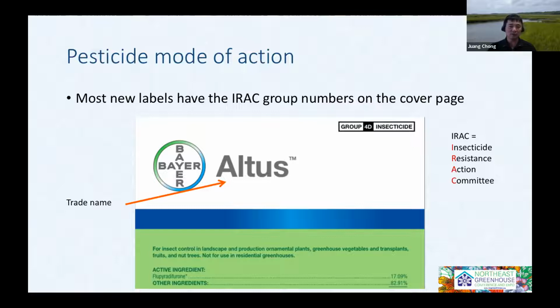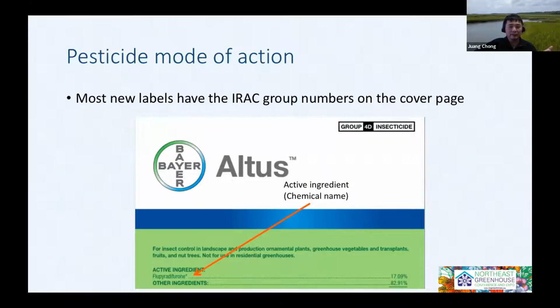So this is a label for Altus, a little bit older label, but I'm just using that as an example. On the label, you see the trade name. The trade name is Altus, in a big, broad font so that you can recognize it. Down here in smaller print is the active ingredient or the chemical name of the insecticide. And up there in the corner, you see a box that says Group 4D insecticide.